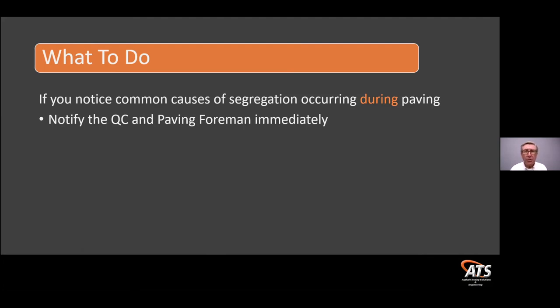So if you're out there on the road, you're going to see it in the road, and we're going to look backwards to figure out where that occurred. You want to notify your QC and your paving foreman: hey, we've got a problem here. You want to contact your plant: we've got a problem out here, why don't you guys start looking? We're looking out here. Let's figure out where it's coming from.